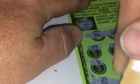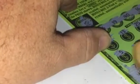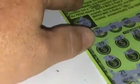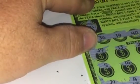Looking for the codes here to make sure. I can't even hardly find the code on this one. New WH. It's a loser. Nope. That's four in a row. That's kind of strange.